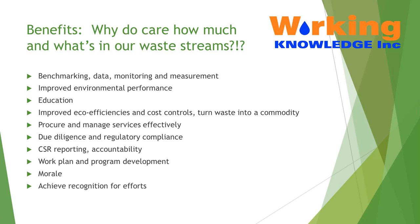Or even worse, if I could say this, what materials do I have a program for that are still being missed and still going out for disposal? That's something else we can find. It helps you set your goals. You can't really put together a work plan without doing a waste audit, at least not an effective one.